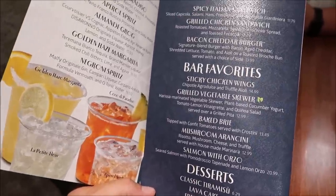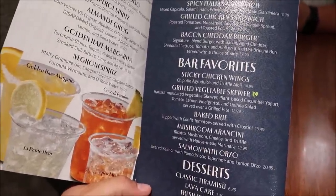And they also have some sticky wings. And I think I'm gonna get the sticky wings. And Kristen, what are you getting? I am getting the arancini and the salmon because I heard they were both really good. Oh, the salmon. Oh, yes. Very good. Well, I'm excited. Can I get you to try a piece of salmon?